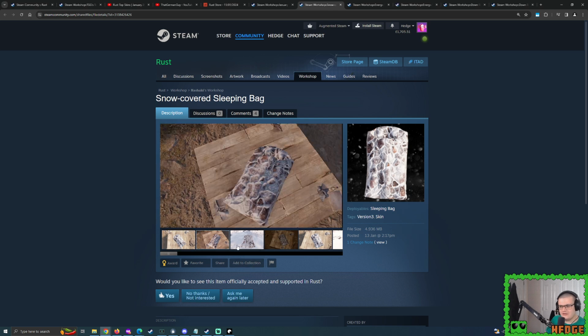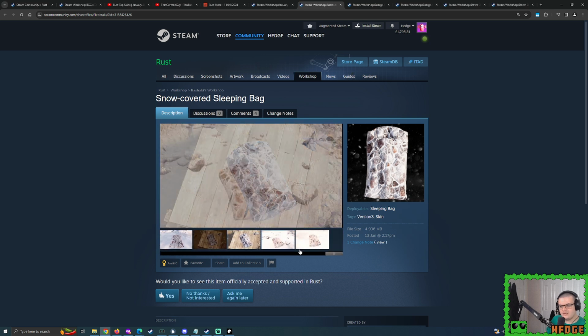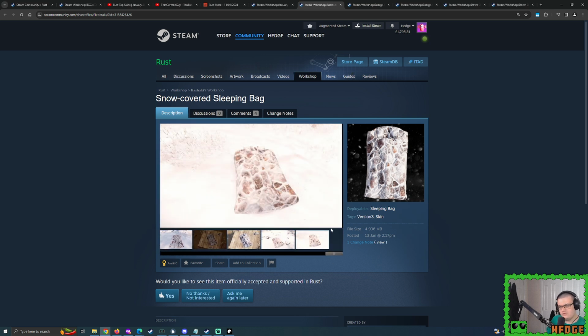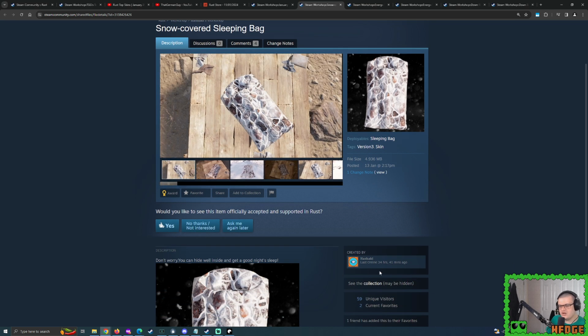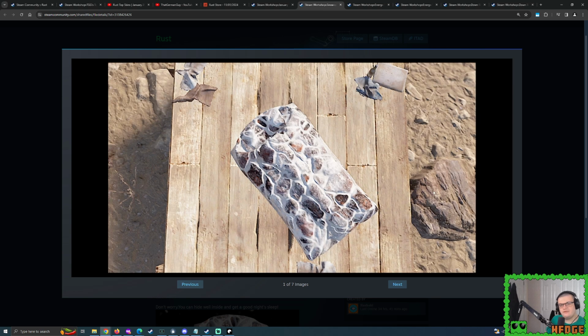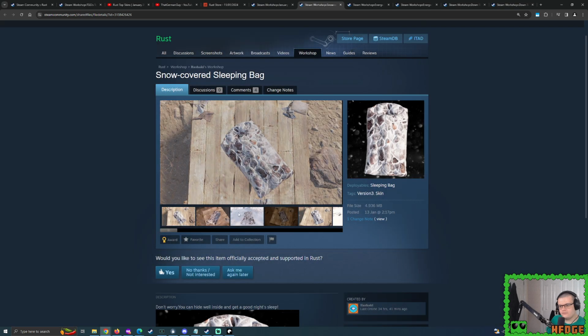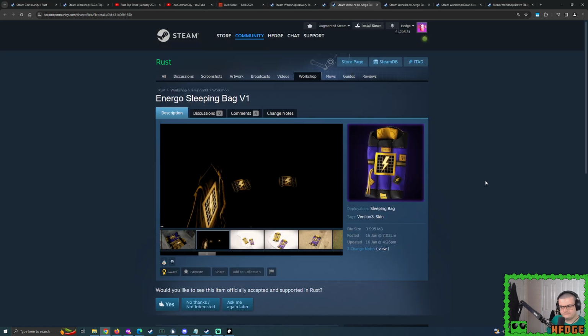Get a good look at this. I'll be honest with you, I think a lot of people would appreciate something like that. If you want to hide your sleeping bag out in the tundra, the Arctic, the snow, that actually might work out quite alright. The brown stones probably give it away a fair bit, but we'll see. Hashaki, best of luck to you. Gentlemen, if you'd like to see the likes of a camouflage-style sleeping bag for the snowy environments, look no further. Please consider voting yes or no for the snow-covered sleeping bag.